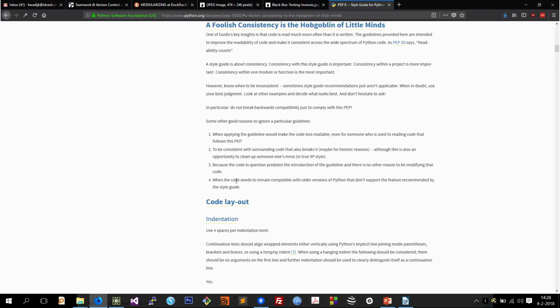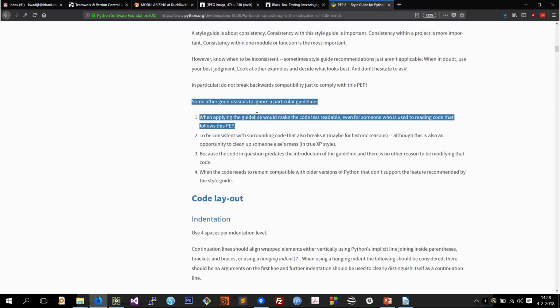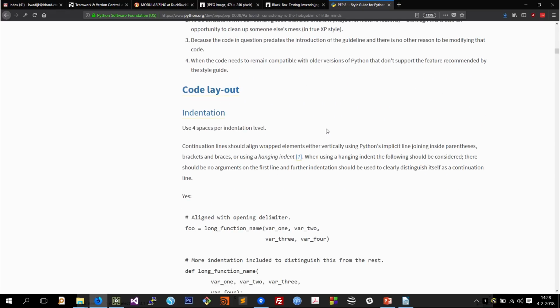If you look at the beginning, it lists some good reasons to ignore a guideline. If it makes the code less readable, please don't use it. Also be consistent with other code, and do not break backwards compatibility, so you don't have to rewrite all your old stuff. Use the points in a way that helps you and doesn't fight against you.